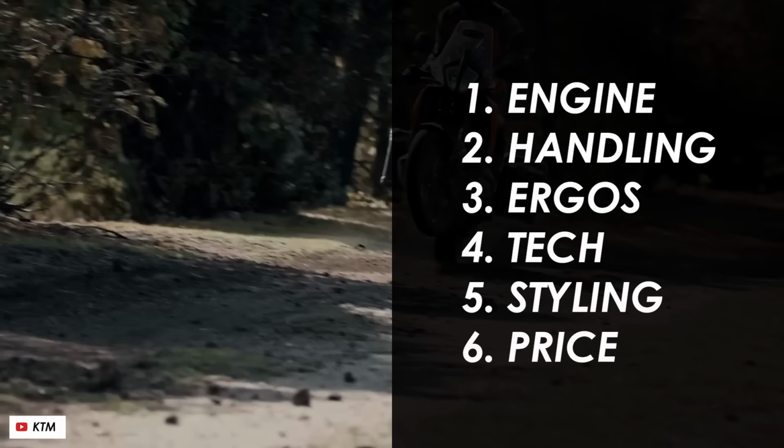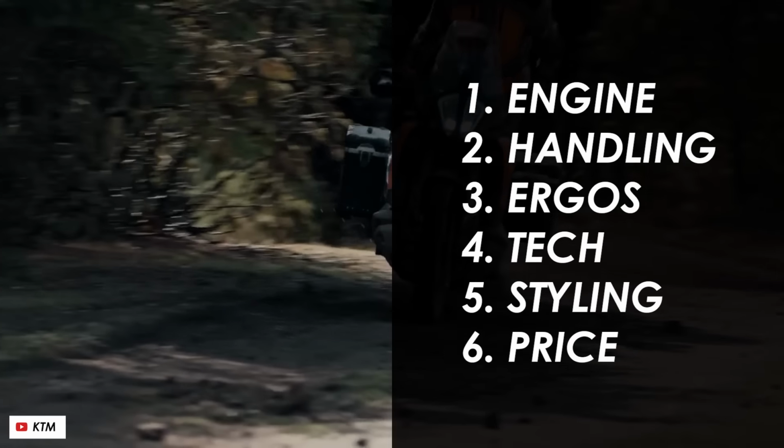Well, in this video we'll go through all of the details of each bike in all of the major review categories to see how they stack up ahead of being able to ride the GS when it's launched later this year. Perhaps the most significant update for the F900GS is the engine.